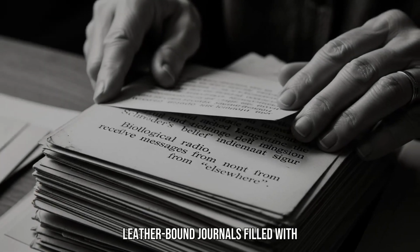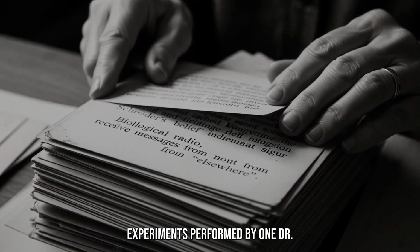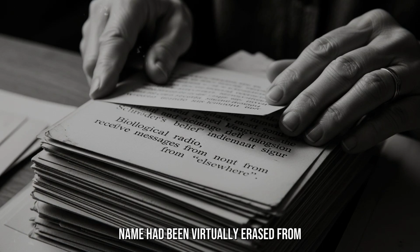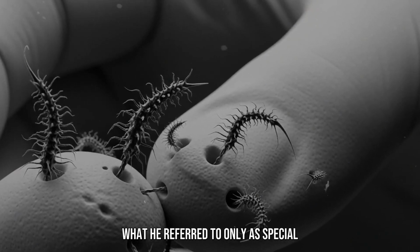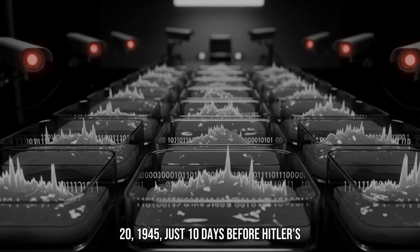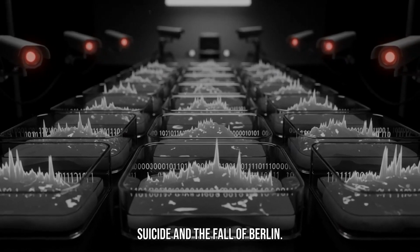Leather-bound journals filled with elegant handwriting detailed experiments performed by one Dr. Wilhelm Schroeder, a scientist whose name had been virtually erased from historical records. The journals described his work with immortal tissue cultures derived from what he referred to only as special subjects. The most recent entry was dated April 20th, 1945, just 10 days before Hitler's suicide and the fall of Berlin.